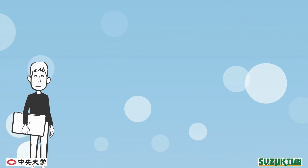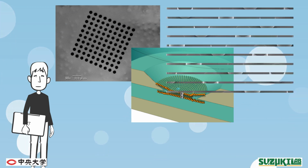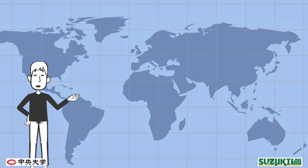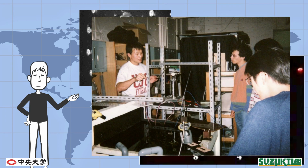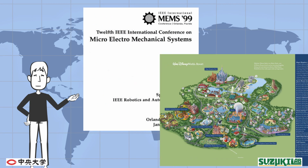I was so impressed and became addicted to the field of micromachining and nano-microtechnologies. I still love looking through a microscope and seeing things that are invisible to the naked eye. In my master's course, I conducted research on controlling jet flow using micro actuators. I was very happy that my results were accepted for an oral presentation at an international conference, so I went straight to the doctoral program. I felt great satisfaction in having my work directly recognized by the world.